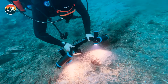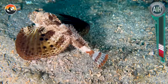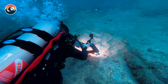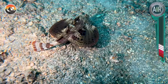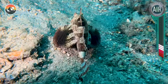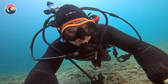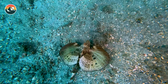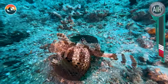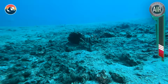Okay, he's thinking of fleeing now, and this is a good time to see the display of those wing-like fins. And there he goes, flying across the seafloor. When they deploy their fins, it allows them to move quickly for short periods, and they can glide along the seafloor, almost like the wings of a bird. Let's give this guy some space. We are still on the hunt for the batfish, and we're not giving up yet.